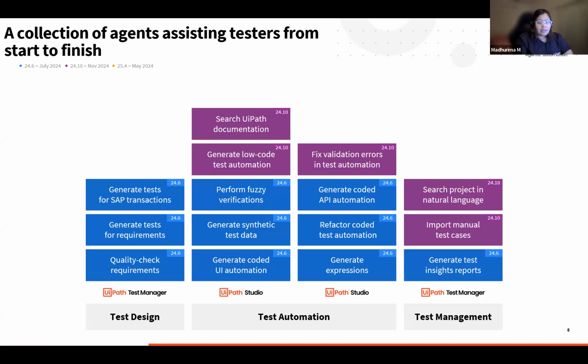In test design, as the name mentions, Autopilot helps with everything related to design by checking the quality of the requirement and making sure that you get top notch requirement quality, and it should also provide good coverage. When I say Autopilot should provide good coverage, that means you can generate test cases from your requirements. And this is not only for your application testing, but you can also do that for your SAP applications while doing SAP testing. That is what currently consists of the test design phase.